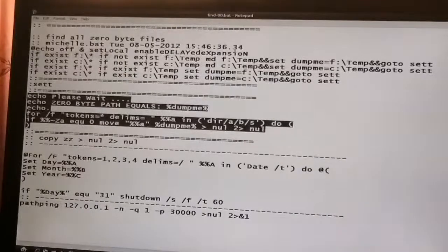But this is the part that actually checks for the 0 byte files down here, and it looks in subsequent directories as well. It keeps looking in deeper directories to find if there's any 0 byte files.